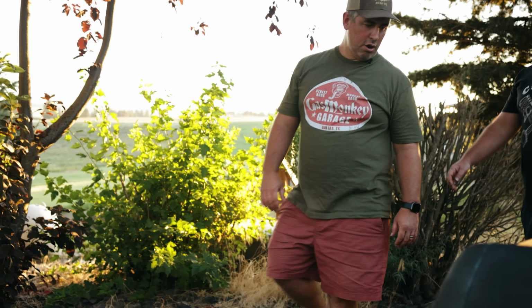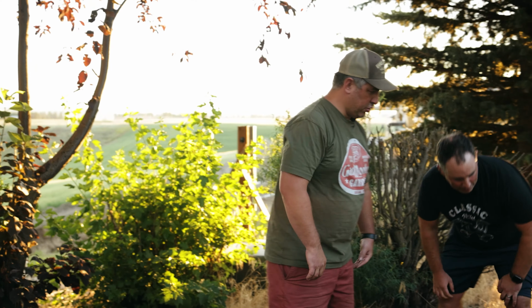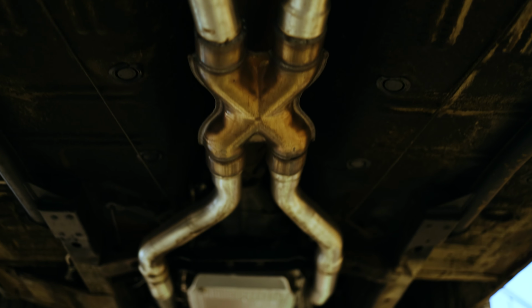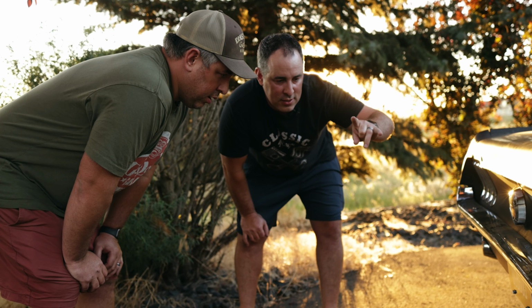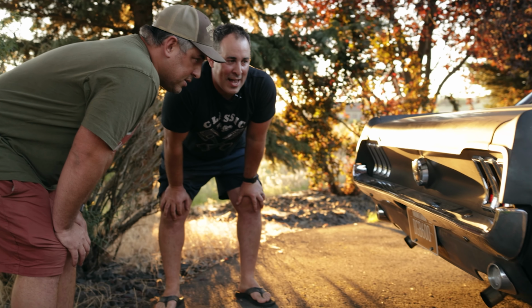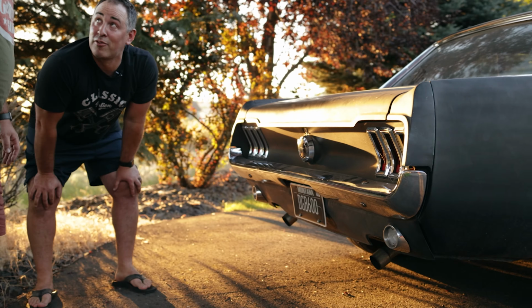All right, what do we have for exhaust? I see the tips turn down there at the end. 2.5-inch exhaust. It's got shorty headers up front, an X pipe in the middle, and Flowmaster mufflers. Somebody's really gone through the exhaust and dialed it in with a lot of people's favorite mufflers for this car.